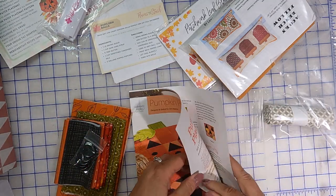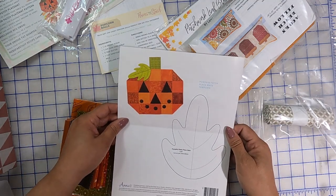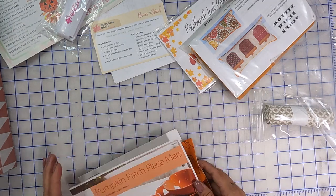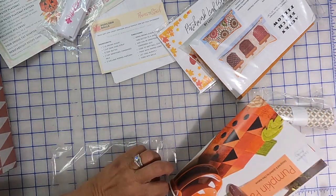Let me think where I put it. I moved it. Oh, there it is. So they make it easy, and they make it so you will not be scared to try new things. And that's what I got here.